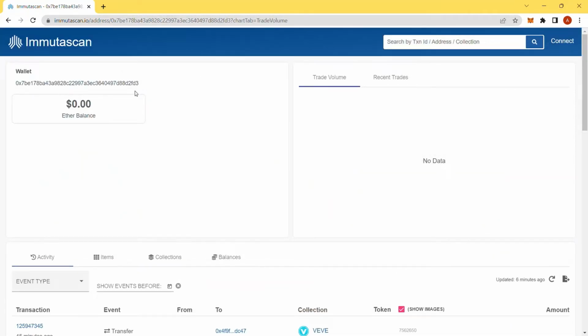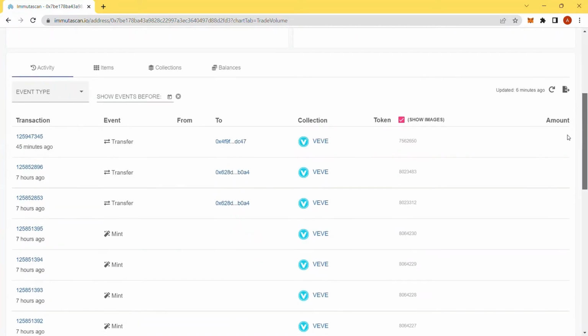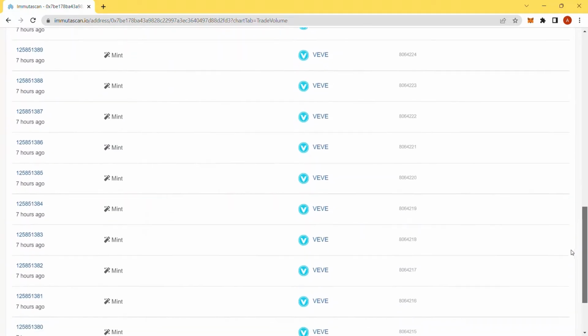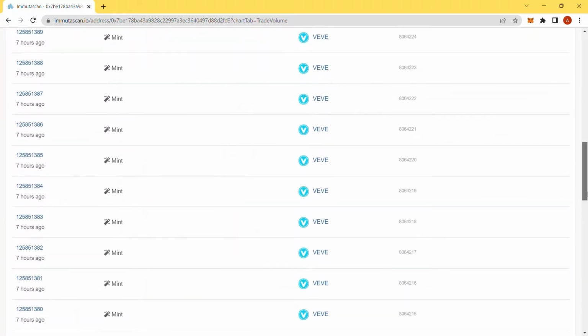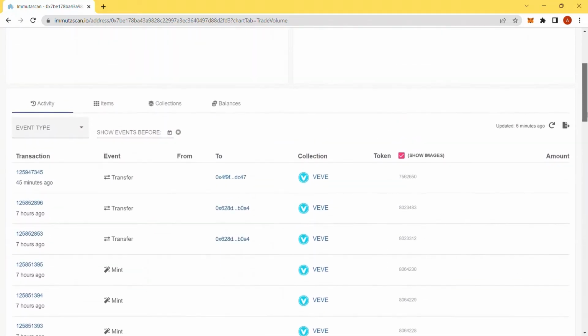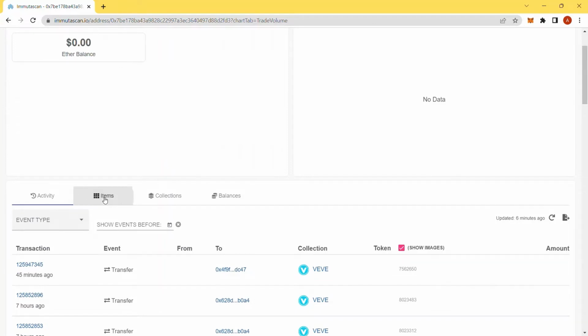If you click on the wallet itself, it will actually take you further in. As you can see now, my screen actually has the wallet right at the top. This means we're now looking at this account. If you go to the activity window now, we're looking at the whale's movements. You can see by the movements, he's actually been minting quite a lot of stuff. As you can see, I could just keep scrolling. It's mint, mint, mint, mint, mint.